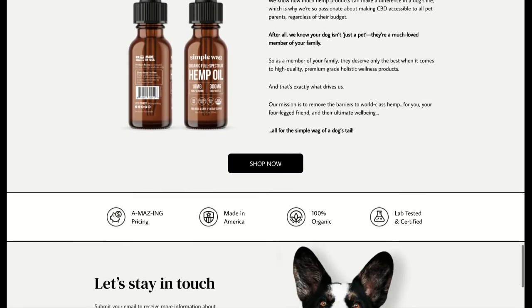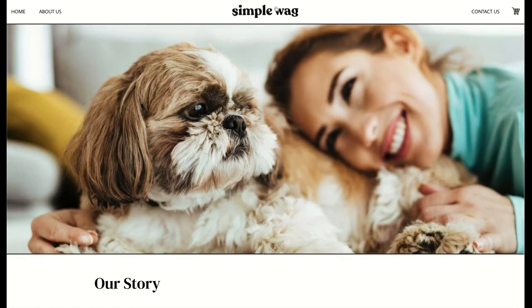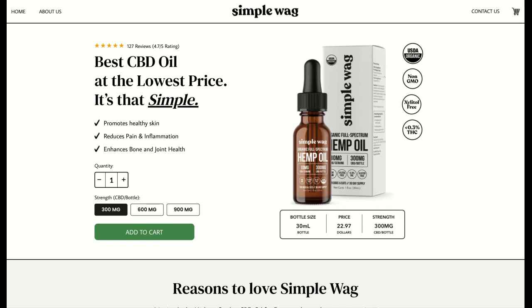It was an exciting project, and I hope you like it. I want to know your feedback. It's a different type of theme. It's not your typical e-commerce theme, but I'd like to know your feedback. How do you guys feel about the minimal advertorial style theme?